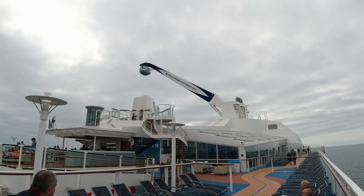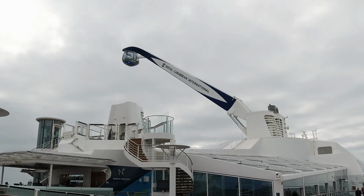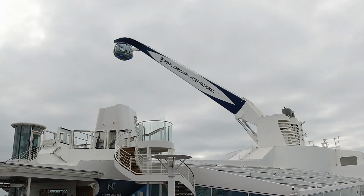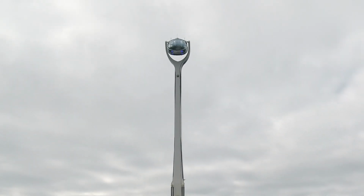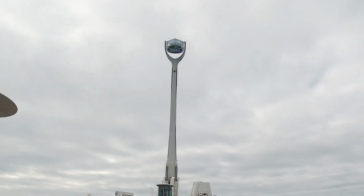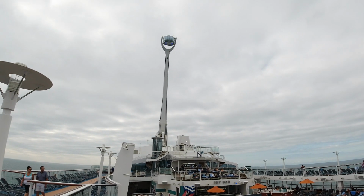You can also enjoy the North Star, which is a pod on an arm that, well, a picture says 1,000 words, and you can see what it does here. Some of these attractions require an additional payment and will require booking. A top tip is that spending some time very early on in your cruise planning your activities will pay dividends.